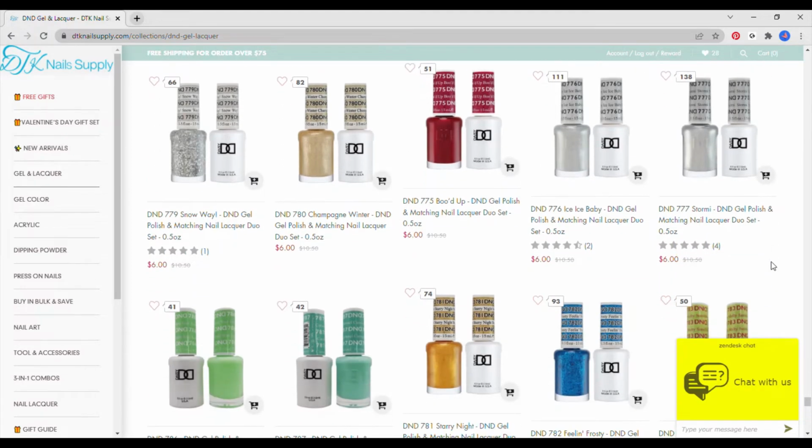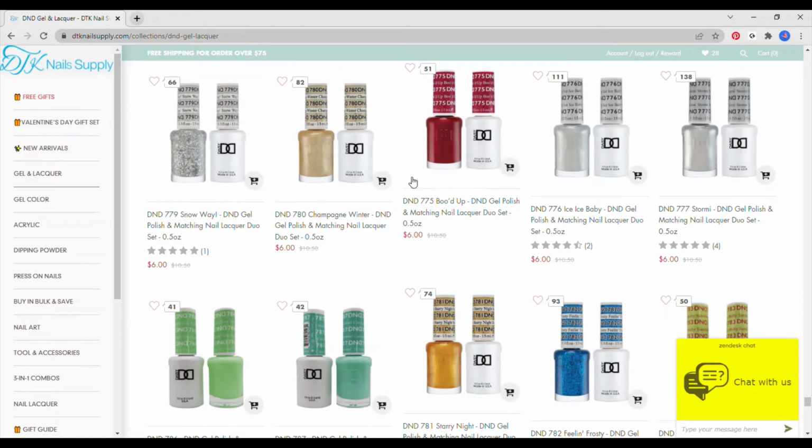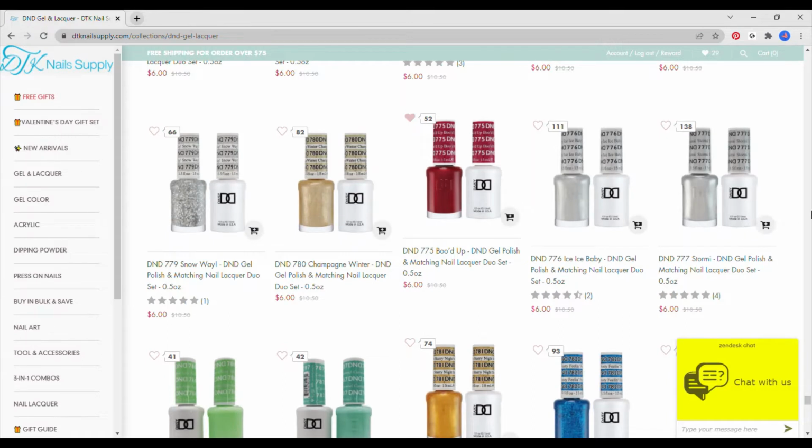So I'm like, yeah, I definitely want to change that up. These colors are gorgeous. Now, we haven't even gotten to the gold bottles yet. We're just at the white bottles. So over to the right, you see there is a chat with us.